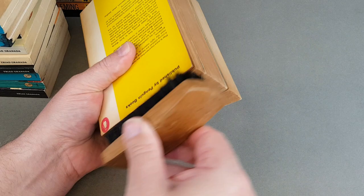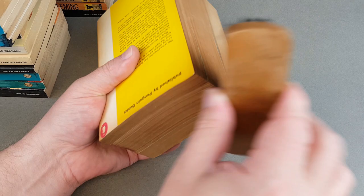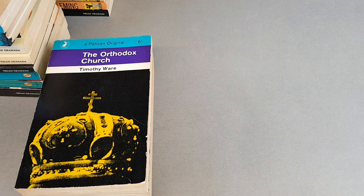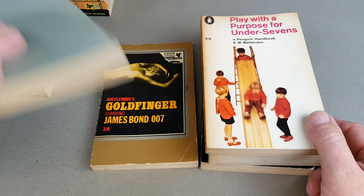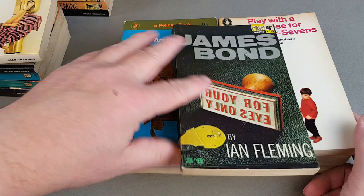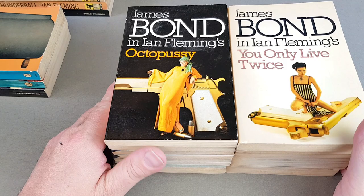You can almost taste the dust in the air at the moment. I'll let this settle a minute. So, sort these out into polishable and not polishable. In actual fact, I think every single one of these is going to be able to be polished because they've all got nice glossy covers, which means that we can polish them without fear of damaging them. And some of them look like that. It's very mottled and got a little bit of aging, and that's going to come up absolutely pristine once it's had the treatment.